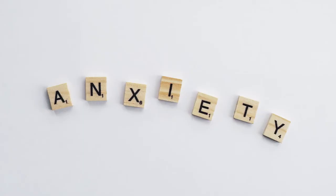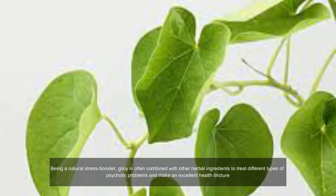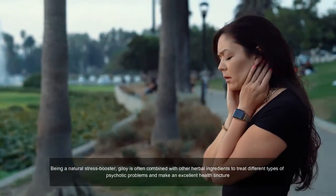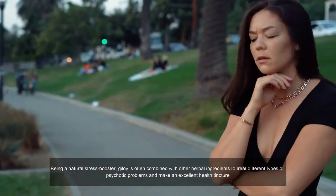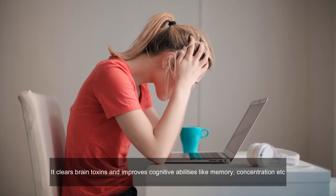4. Good for anxiety. Being a natural stress buster, giloy is often combined with other herbal ingredients to treat different types of psychotic problems and makes an excellent health nudge. It clears brain toxins and improves cognitive abilities like memory, concentration, etc.